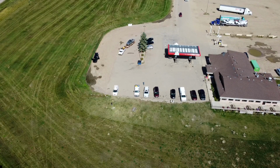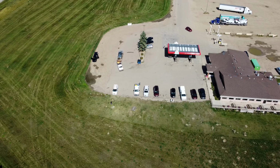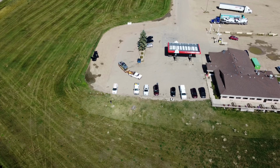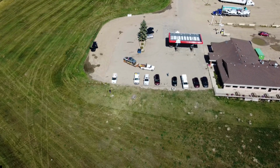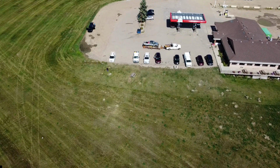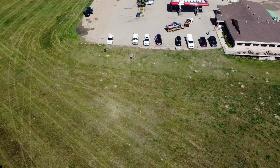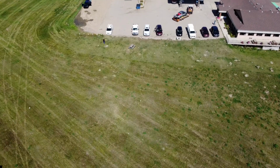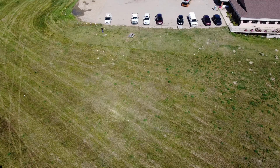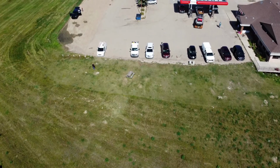Okay, so we're at 200 feet. I do not see the bird. I know it's up there somewhere. We'll bring it down to 100 feet and see if I can see it. Okay, so that's about 100 feet. 103, 102, 101. Okay. I'm going to try to bring it right over top of me. Oh, I see it now.